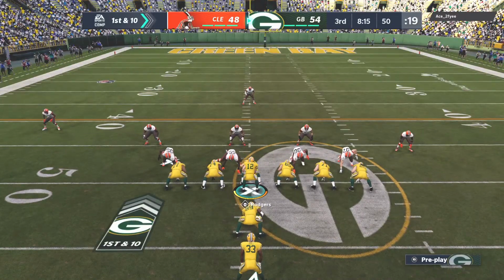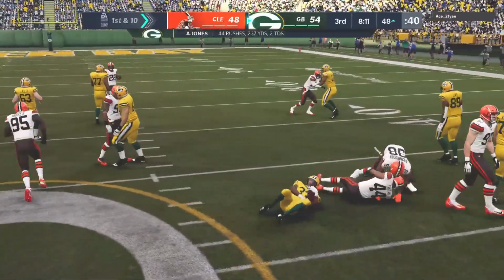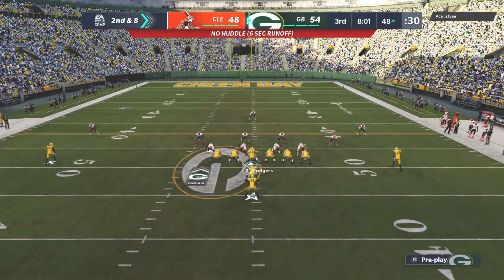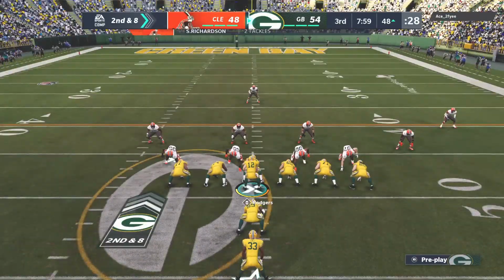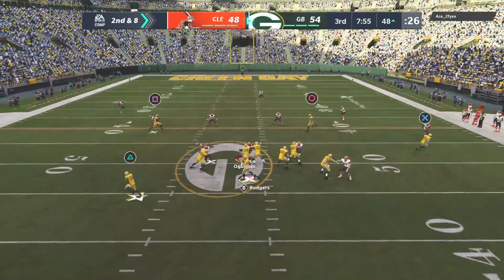Check 93's the mic. 93's. On first down, it's Jones. He'll be taken down at the 48 for a pickup of 2 yards. On the stop. 2 yards on the carry there. It'll be second down. Second and 8. Rodgers now to throw.